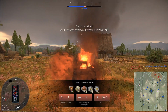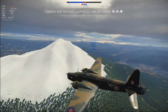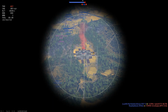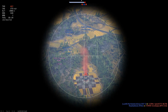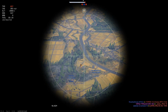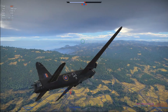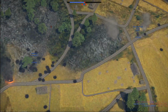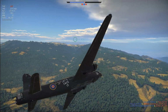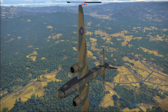Yes, Wellington time. Oh, they're decapping C. Oh, come on. We might have time. We might actually have time. Not enough to be worth it, I think. We can drop it on this guy. He died. Of course he died. Wellington never gets to enjoy destruction. Come on, Wellington. Let's go back to base. I know you're sad. We'll get you again, I promise.